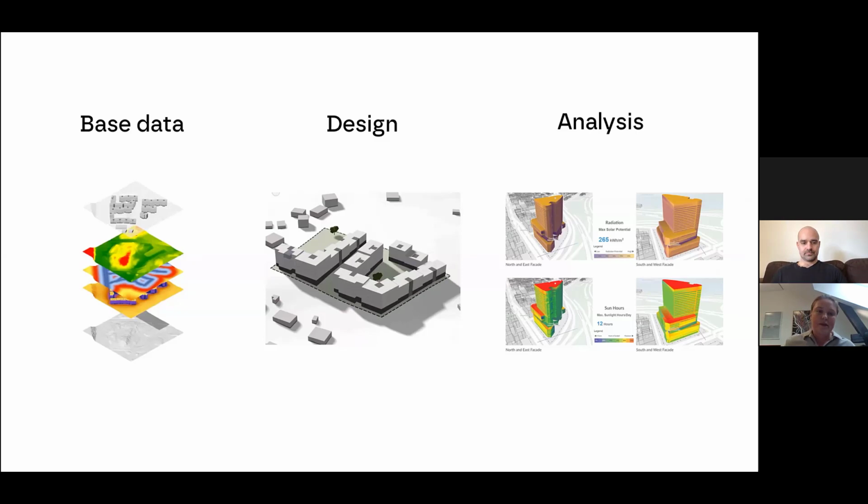So the whole platform can be summed up in 3 different stages. We have the base data, which is the prerequisites for the site. We then have the design options, where we use generative design to support iterations and to produce a variety of different options. And in the end, we also have the analysis engine that we are working on at the moment, so that we should also be able to check the performance and validate the results generated in the design stage. So these are the 3 steps that we're working on.